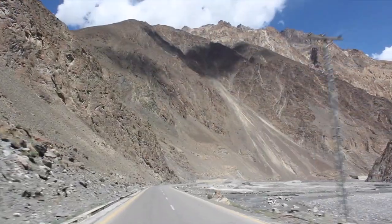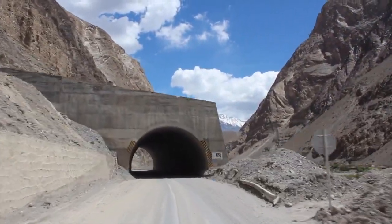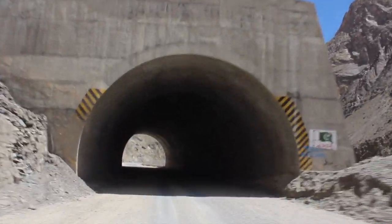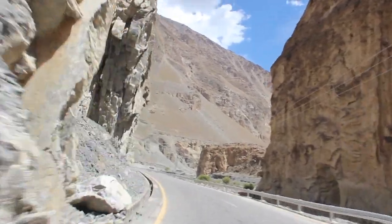The road out of Sost follows the Khunjerab River. It's initially bordered by dry, dusty hills, but the scenery quickly becomes more dramatic as the valley becomes a canyon, and the mountainsides draw closer.